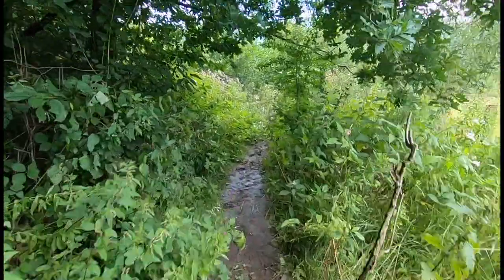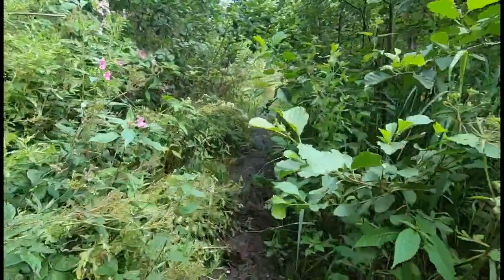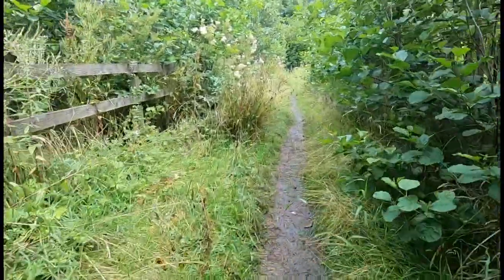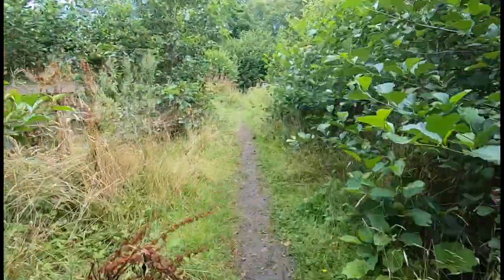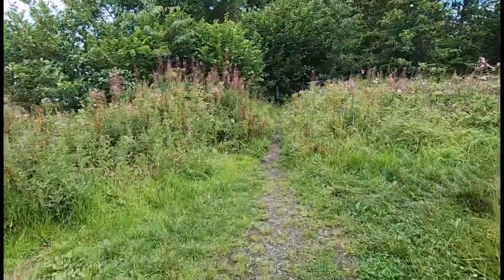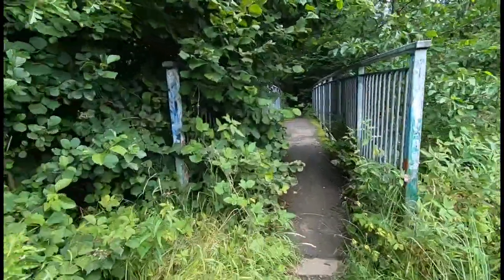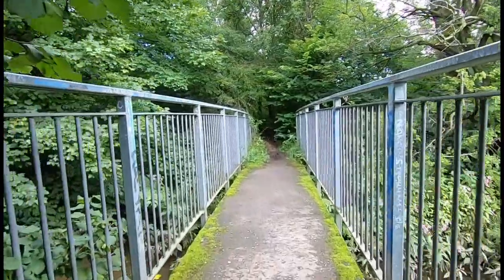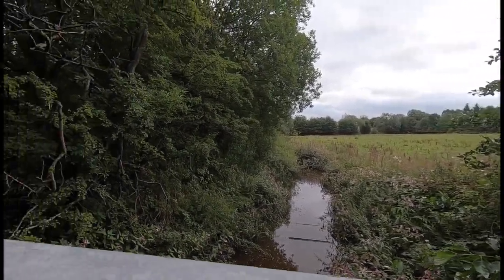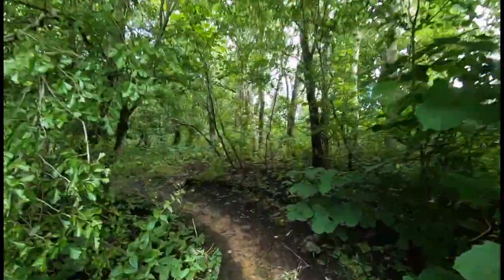A tight country pathway. Overgrown, as we can see. Bridge. Multi-stories in the distance. Sun's put its hat on again.